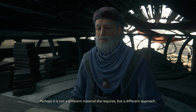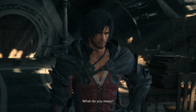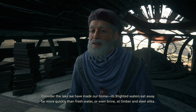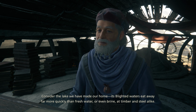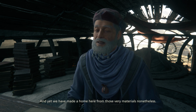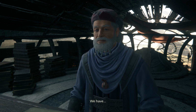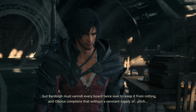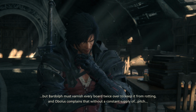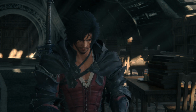Perhaps it is not a different material she requires, but a different approach. What do you mean? Consider the lake we have made our home. Its blighted waters eat away far more quickly than fresh water or even brine, at timber and steel alike. And yet, we have made a home here from those very materials nonetheless. We have. But Bardolph must varnish every board twice over to keep it from rotting. And Obelus complains that without a constant supply of pitch. I see.